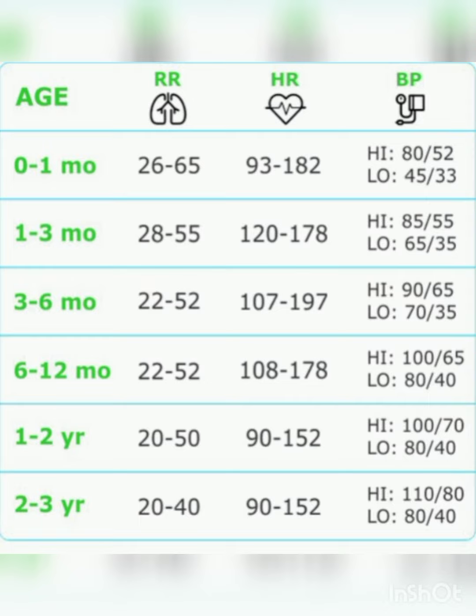And next we will see what the normal vital signs are on an age basis. If it is 0 to 1, in the sense neonates, the normal respiratory rate is 26 to 65 and heart rate will be 93 to 182 and BP high 80 by 52, low 45 by 33 mm of Hg. If it is a 1 to 3 month old, respiratory rate should be 28 to 55, heart rate 120 to 178 per minute and BP high 85 to 55, low 65 to 35 mm of Hg.